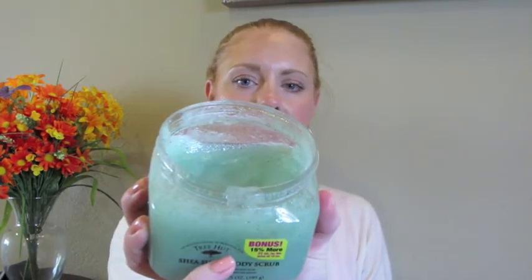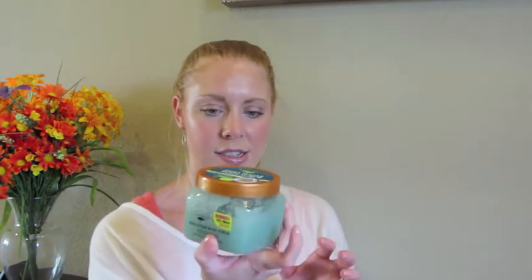Let's see. I've been using this. It's by Tree Hut. It's Shea Butter Body Scrub in Coconut Lime. It's just a sugar scrub. I've been using it a lot, and I love it. I think it was about $5, somewhere around the $5 range. You get 21 ounces in this. It's a lot, and it's cheap, and it works really well and smells amazing. So I've really been liking that.